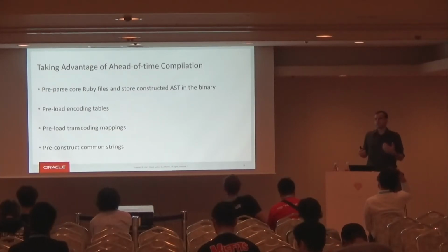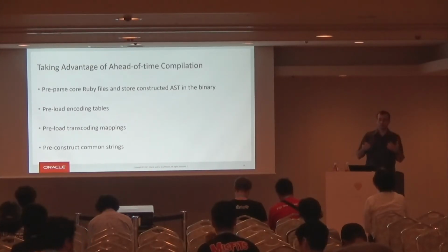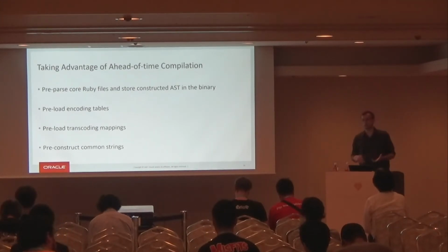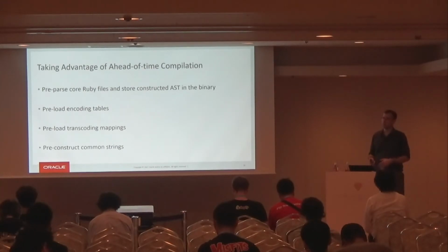So we can do things like pre-build the AST and store that built AST into a static field. And then when we start up the built application, the AST is already built for us. So we can start to reduce our startup time by pre-building things that we know aren't going to change. We also have our encoding tables, transcoding maps, and some common strings.